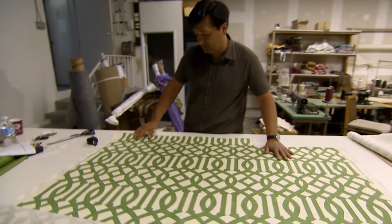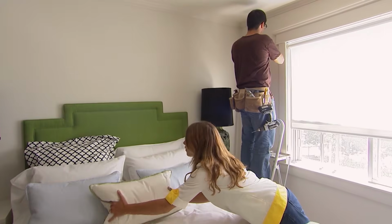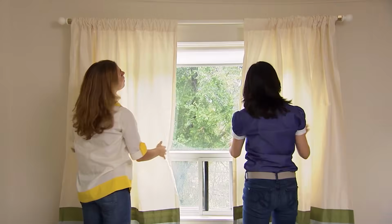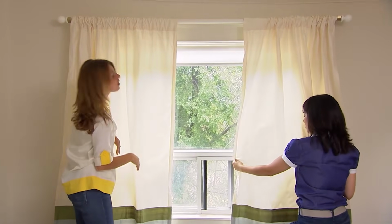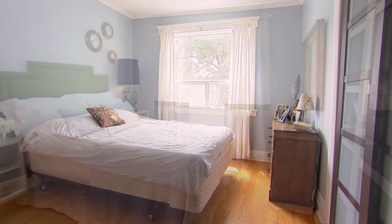chairs in this bold patterned linen. Natural fabrics blend further into the mix with new bedding, a custom-made headboard, and these luxurious silk drapes. We were able to create an eclectic, layered look that totally made over the space. Tiffany's bedroom looked as though she had just moved in.